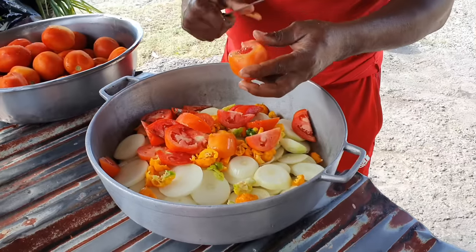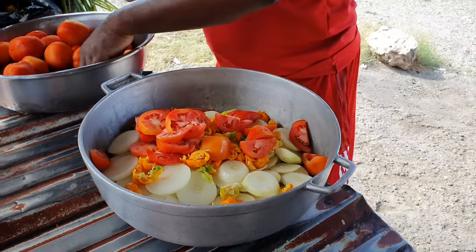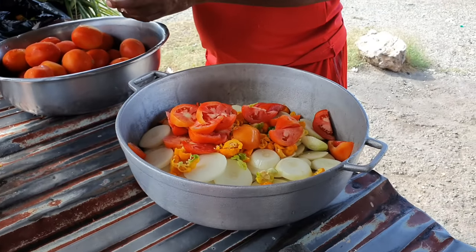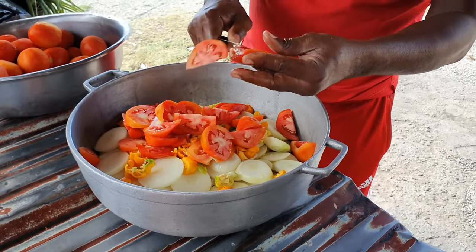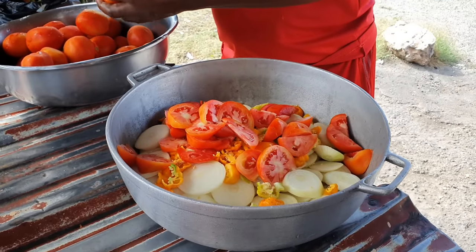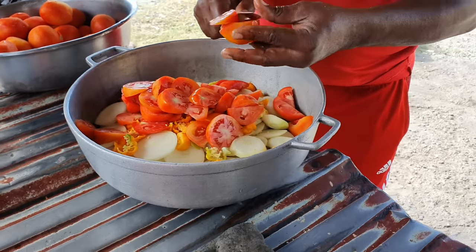So hold on, this cooks up with the saltfish? No, you roast the saltfish. You roast the saltfish. Right, right. So that's the whole process. Just prepare the dish first, put it down on the fire. Make it go on. Simmer down. Steam down.